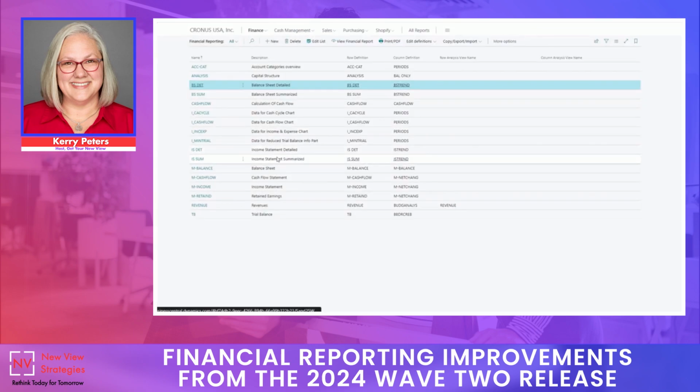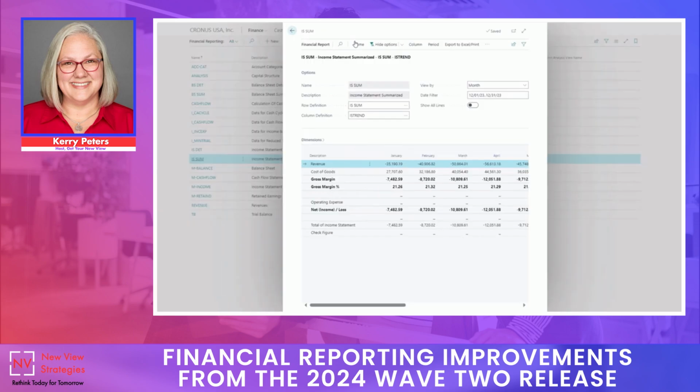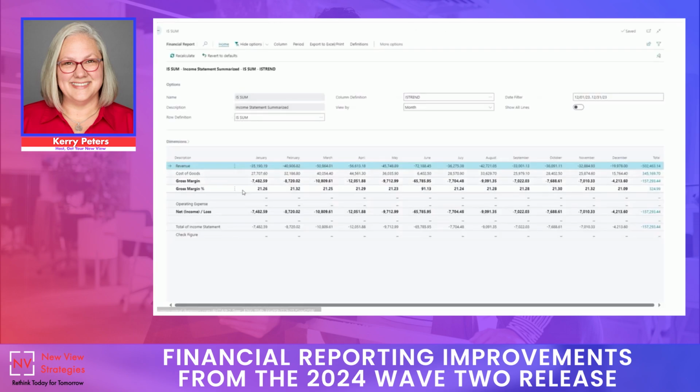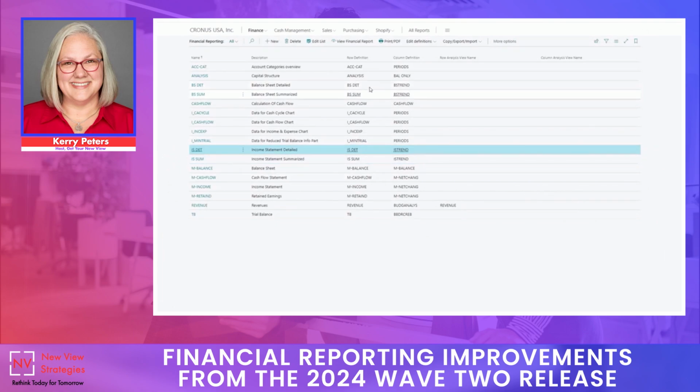So let's go a little bit deeper into our income statement reports because we have a whole lot here to choose from. Our summarized income statement report, just like the summarized balance sheet, is quite high level, right? So if I take a look at this, this is giving me revenue, cost of goods, margin, net income and loss, and a check figure. So just a quick check if you want to just drill into your numbers very fast just to see where things are going. I like the detailed income statement the best here.